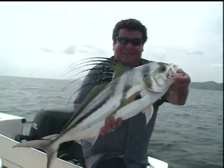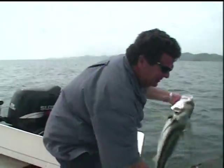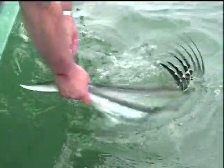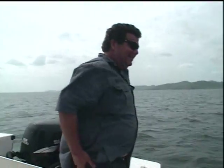Here's a fish I caught. Beautiful little rooster fish. Thanks, Gabriel. Another beautiful Nicaraguan rooster fish. Revive him here a little bit. There he goes. There he goes. Woo! That was a lot of fun. All right, let's go get another one.